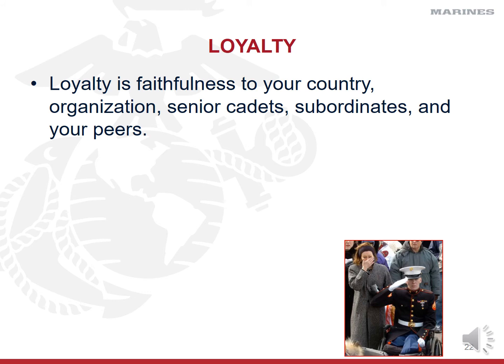Loyalty is a leadership trait that's very near and dear to many Marines. Loyalty is faithfulness to your country, to your organization, to your senior leaders, to your subordinates, and to your peers as well. Human nature, I'm bringing it up again, is a selfish nature. We are self-preservers by trait. Our DNA says that we are supposed to do everything that we can to self-preserve. Loyalty goes against the grain. Loyalty is a leadership trait that if you develop it properly, will become ingrained in you to where you are able to force yourself to take care of others before you take care of yourself.